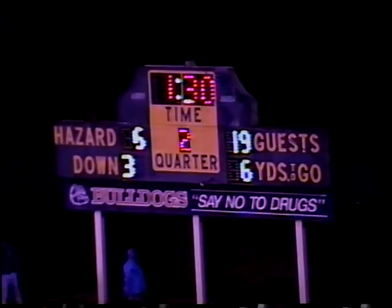So the score remains Pikeville 19, Hazard 6. We'll be back with the kickoff after this break on Channel 5, WPRG Sports.